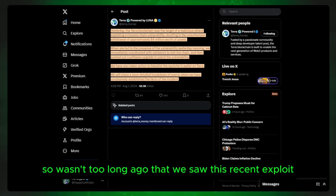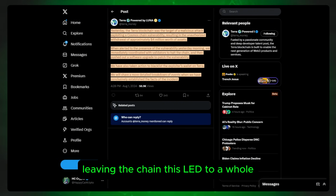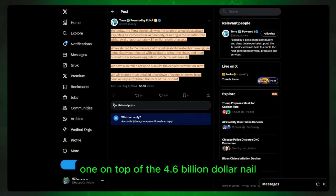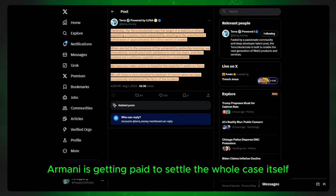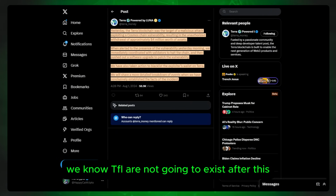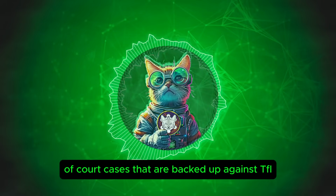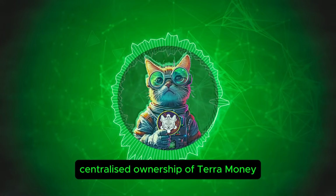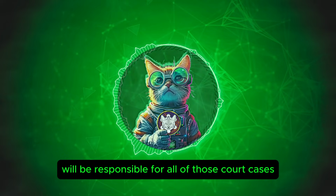It wasn't too long ago that we saw this recent exploit that led to around $4 million worth of assets leaving the chain, and this led to a halt and a coordinated upgrade to patch that vulnerability. So that's nail 1, on top of the $4.6 billion nail that had already hit them. We know that Chris Armani is getting paid to settle the whole case itself and act as more or less one of the liquidators to see the thing through. We know TFL are not going to exist after this. We know that there are still substantial amounts of court cases backed up against TFL in South Korea, meaning that anyone who takes over centralized ownership of Terra Money and Luna will be responsible for all of those court cases.